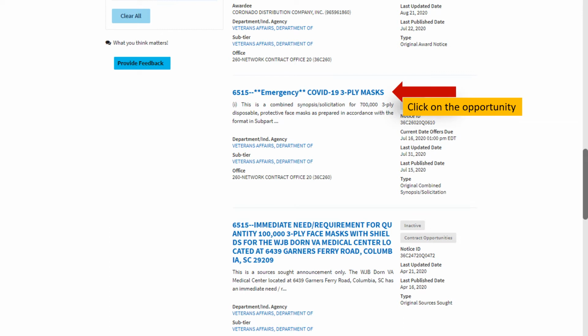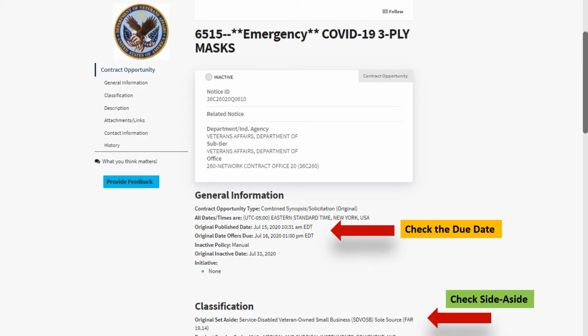Here's an example of an opportunity in fbo.gov. All you're going to do is click on that blue link. So this is what it looks like when you click on the link. All of the FBO solicitations will look like this inside. FedConnect will look slightly different. Here's the solicitation number at the top under Notice ID.